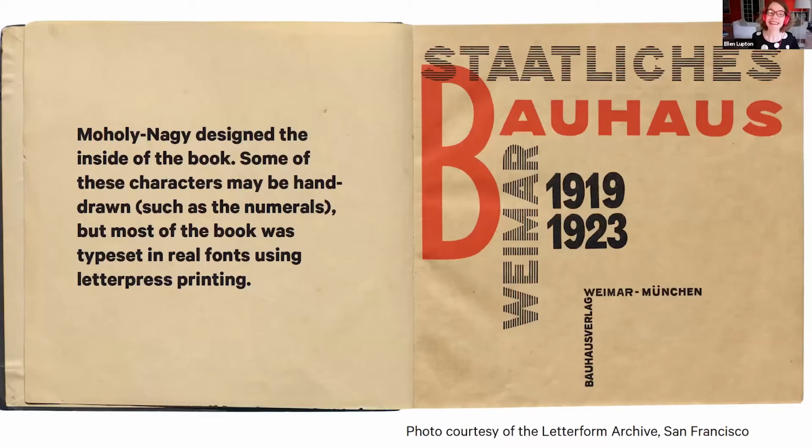And then we go inside the book, which Moholy-Nagy designed. And when we say he designed it, I want you to experience what that meant. This was not taking a folder of JPEGs and an existing manuscript and laying it out. Moholy-Nagy, with Gropius, determined what this book would be. He determined how the content would exist, what its argument would be. And he would go on to do that for the 14 volumes of Bauhaus books.